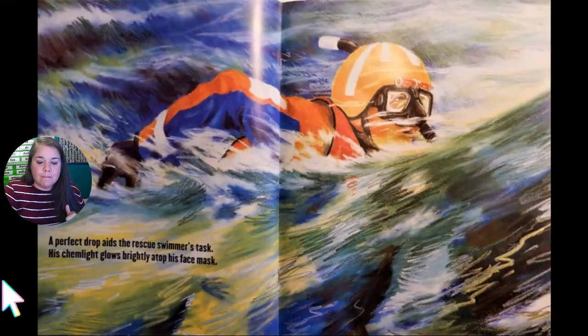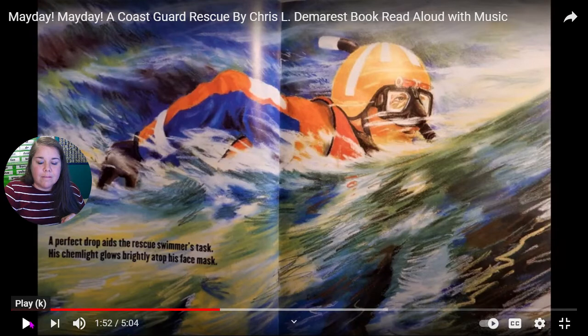A perfect drop aids the rescue swimmer's task. His chem light glows brightly atop his face mask. So where is the swimmer going? He's going to the boat. And what will happen next? Well, he's going to help rescue the sailors. It tells us that he's wearing a pen light, and it's on his face mask. So if you look at his mask, he has a nice light on there that also helps guide the way so he can see where he's going.